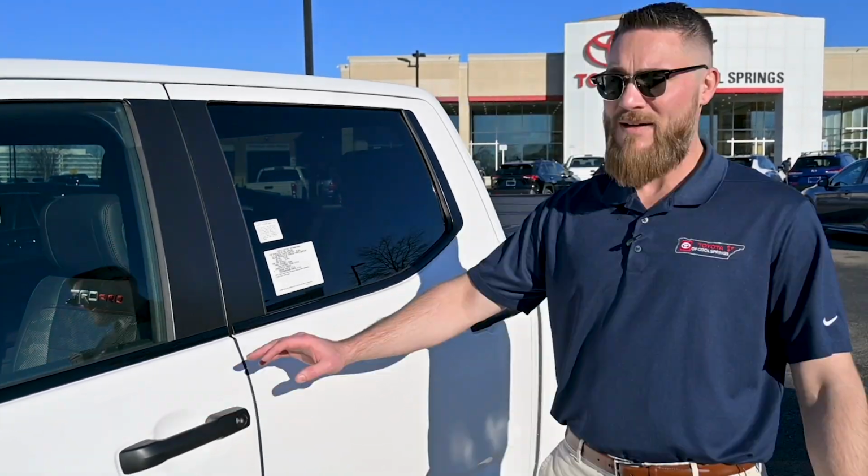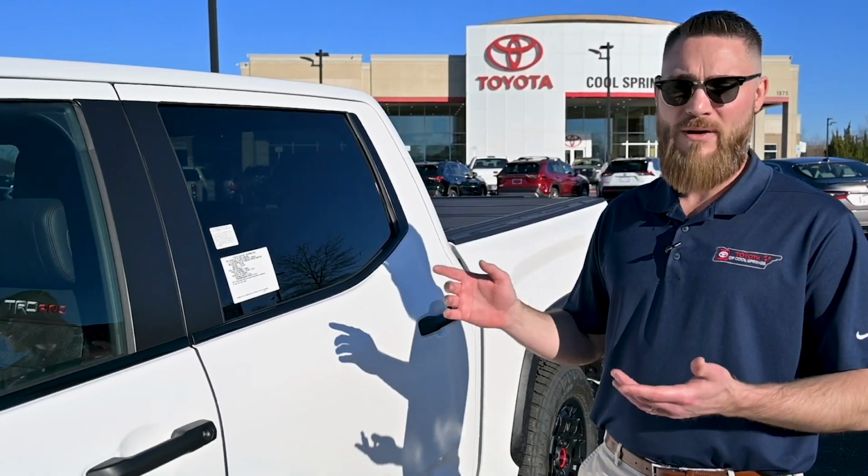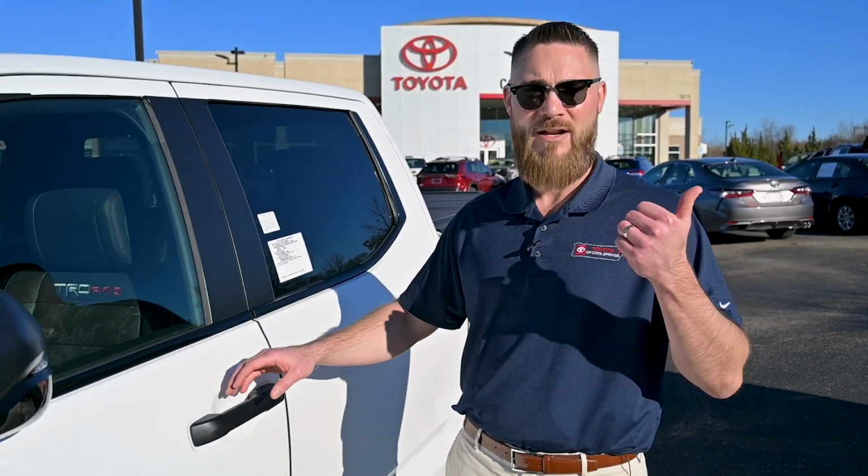I mean, you just imagine the fun times that you can have with your kids in this truck. So I personally never driven a Tundra, TRD Pro, or any Tundra myself. I just recently moved here from Texas. I've been here for about 3 or 4 months. I've sold a couple different brands, never Toyota. So I'm really excited to give my first impression drive of a TRD Pro Tundra out on the street.